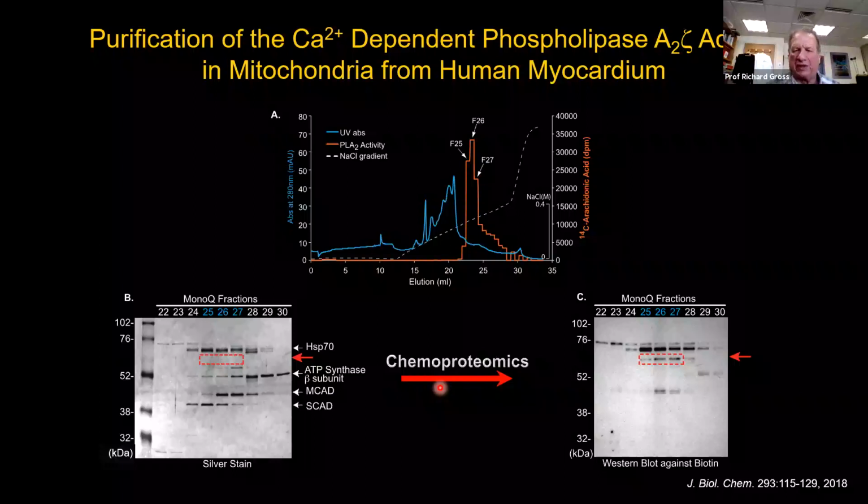Like some nerve gases, because all nucleophiles will react with carbonyl fluorides. And after chemoproteomics, we concentrated it with biotin precipitation. And you can see here, okay, 3 bands which precisely correlate with activity, shown here as bands 25, 26, and 27, right, which precisely match.